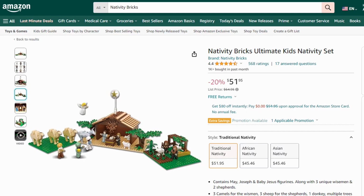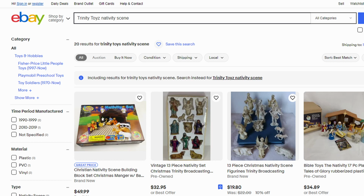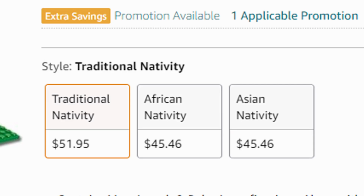While I did get it off eBay, you can buy Nativity Bricks on Amazon or even their own website. To get either Trinity Toys or Kobe, you would need to find someone selling them on eBay. And if you're looking for a specific version, you better hope that's the person selling that version. So if you're looking for a brick build based on a nativity scene for your next Christmas, I recommend Nativity Bricks. Best detail, best value per brick, and you don't have to buy them off eBay. Not to mention they have variations if you prefer them to be more African American or Eastern Asian.